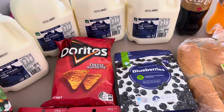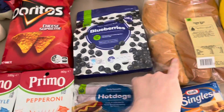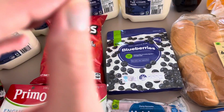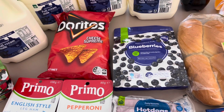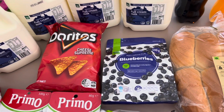Yes, so with the meal plan, we're having hot dogs tonight, which is here. We're having nachos tomorrow night. Monday night, we're having salmon pastries with vegetables and potato gratin. On Tuesday night, we are having chicken Kiev with veg and mash.